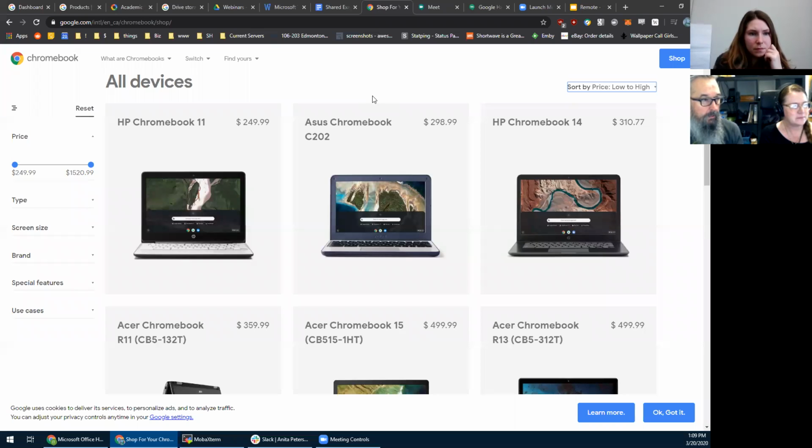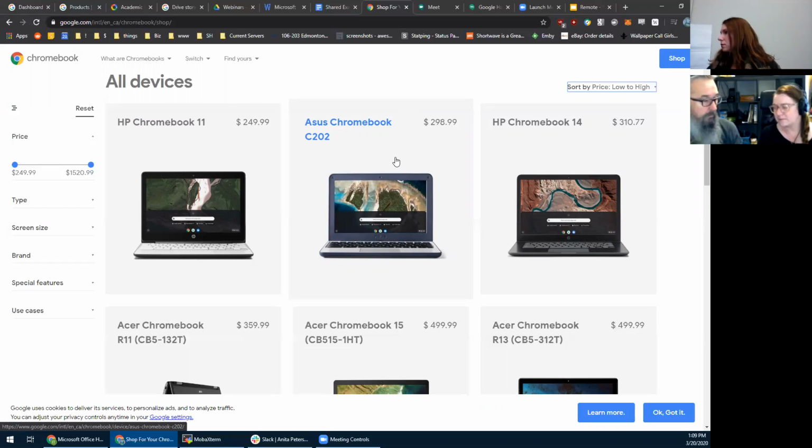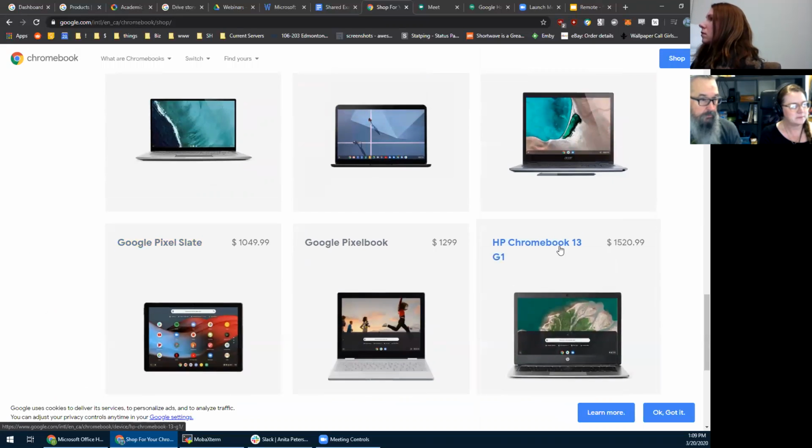Along with the G Suite world, there are specific laptops that work really, really well with this. And you can see here, they start off super cheap. We have one of the first generations of Chromebooks. I don't know how old it is now. It's 5 or 6 years old, and it still works like the day we got it. It's awesome. And of course, they go way up in price, all the way to these super awesome, much bigger screen ones.